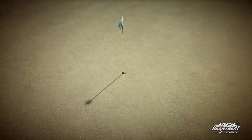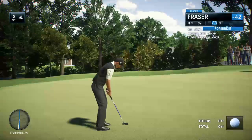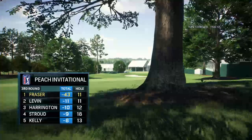And that's how the game is played, right there. He's just making it look so easy. That birdie coming up, formality. So they'll tap in. Everybody loves him. Birdie on the card.